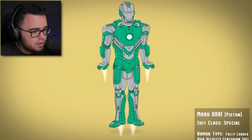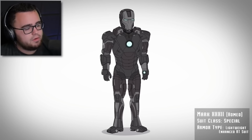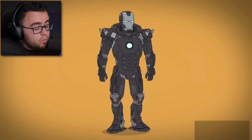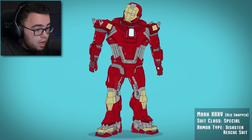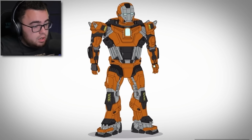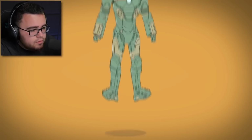The lightweight teal Mark 31, able to reach high velocity speeds. The dark silver Mark 32, which has an enlarged unibeam but was built to be more agile. The silver-plated Mark 34, which incorporates a left-handed claw arm. The beefy red Mark 35 that can attach not one, but two claw arms. The similarly plated orange and silver Mark 36 made for peacekeeping and crowd control. The light green Mark 37.